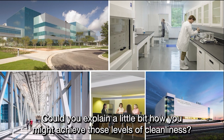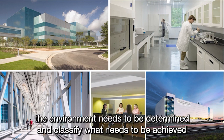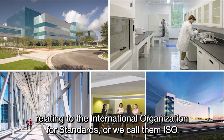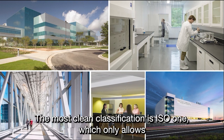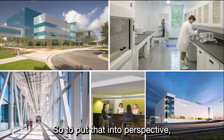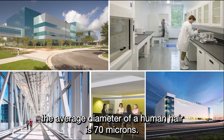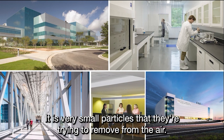Could you explain a little bit how you might achieve those levels of cleanliness? First, the environment needs to be determined and classified for what needs to be achieved relating to the International Organization for Standards, or we call them ISO, or maximum allowable particles within the space. The most clean classification is ISO 1, which only allows less than 10.1 micron particles within a cubic meter of space. So to put that into perspective, the average diameter of a human hair is 70 microns. So it's something that you can't see with your naked eye. It is very small particles that they're trying to remove from the air.